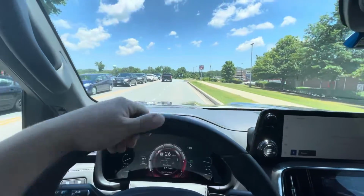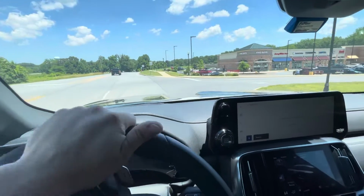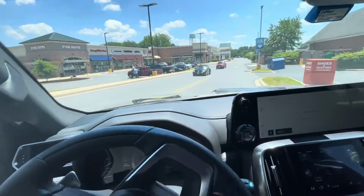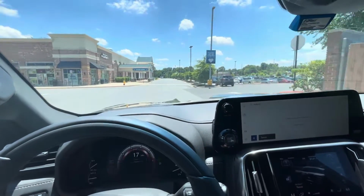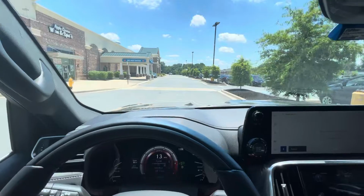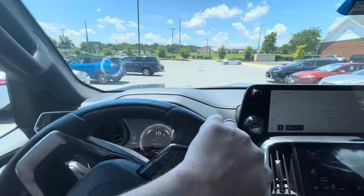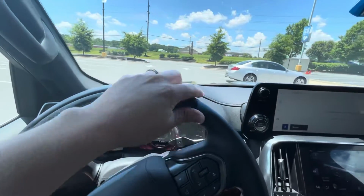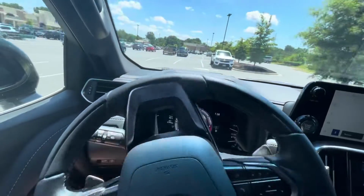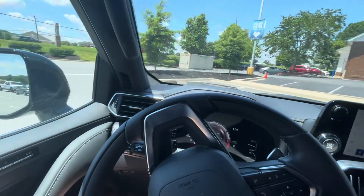So we'll pop into the parking lot here. I'll show you just how tight the turning radius is. So yeah, the steering just feels so light, and that's totally due to the electric steering. So I'll do a little U-turn here. So awesome turn radius, guys. It doesn't get much better than this, if I'm being honest.